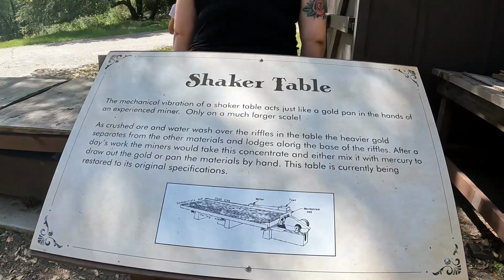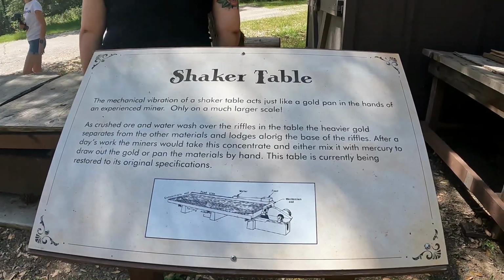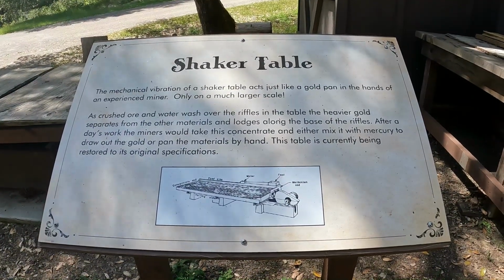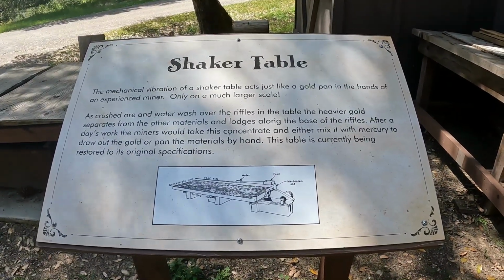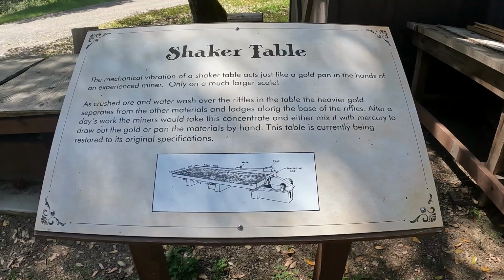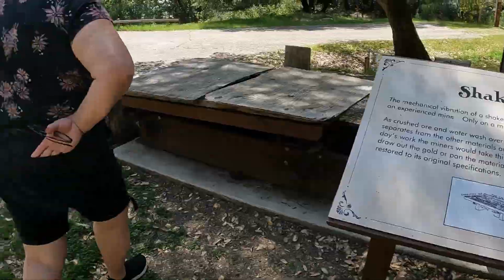Well, this is the first version of the shakers. What do they call those in mining? Mining pans. Oh! So what we just did manually, they did it. Yeah. They shook it and it would shake all the gold down.